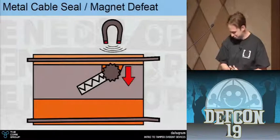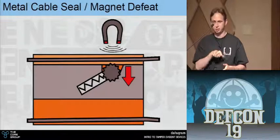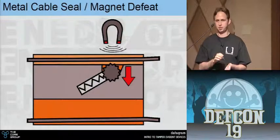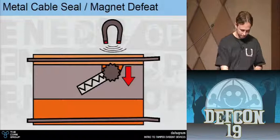What you can also do is just put a little magnet on it, and it'll pull the gear away, and then you can pull the cable out. So hard drive magnets work. Obviously, you need a different magnet depending on the size of the gear, the strength of the spring, and the size of the cable, but definitely doable.